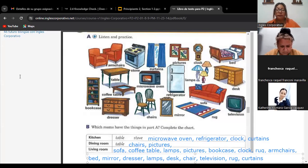Teacher, ¿y a dónde pusimos el bookcase? Siempre es bueno. In the living room. Aquí está. Okay. But you can also put it in the bedroom. Because if you have the desk, you can place the bookcase inside your bedroom. It depends. Some people have the bookcase in the living room or in the bedroom. Both could be.